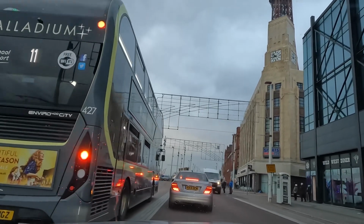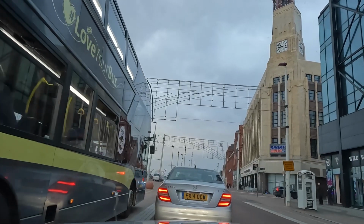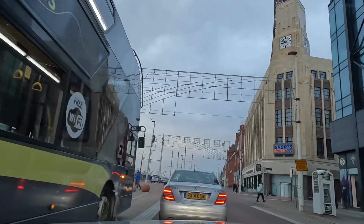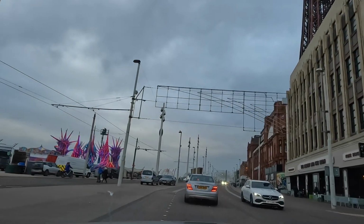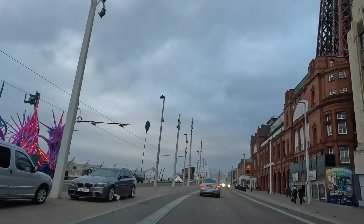It's a shame there's a bus parked here. Come on, boss, out the way. We don't want to follow you. We love Blackpool Transport, but we don't want to follow you. There you go. And there's the Odysseys. They're the new sea creatures, the creatures from the deep.